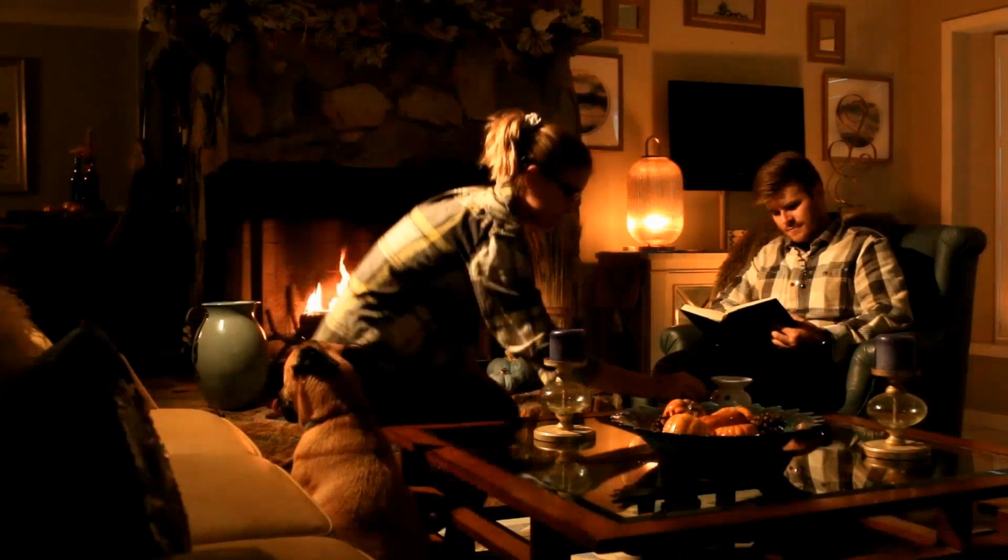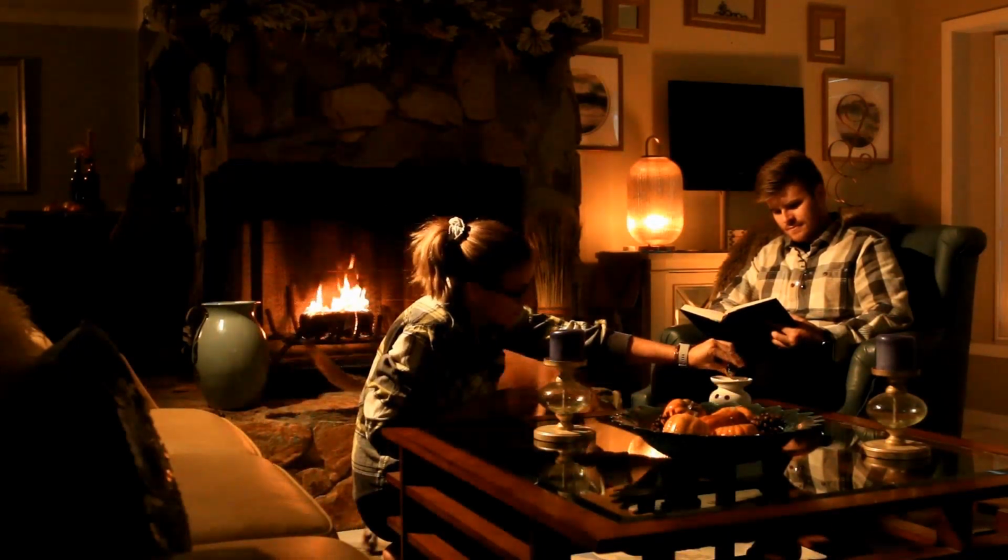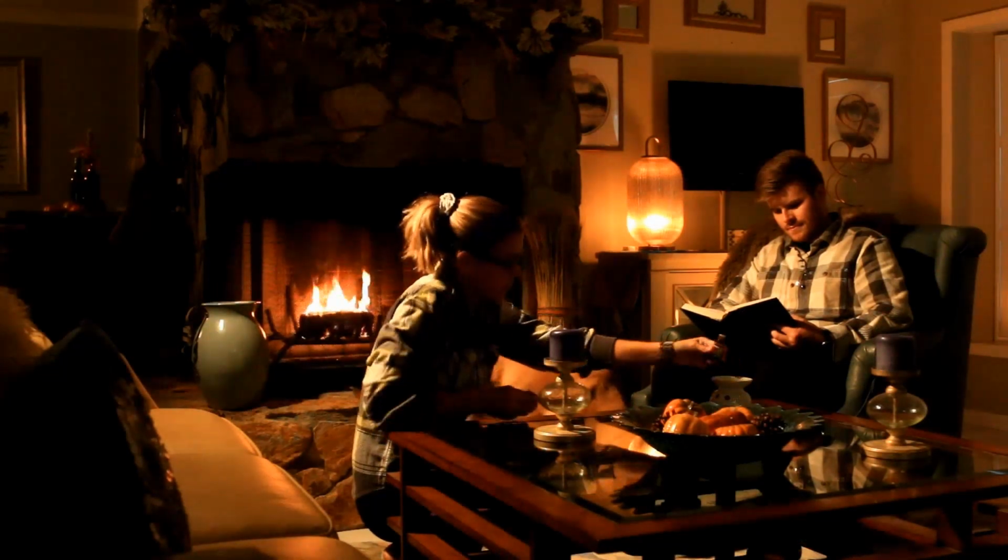with the wonderful season of fall and cozy weather, you can use these diffuser blends to bring that warmth into your own home.